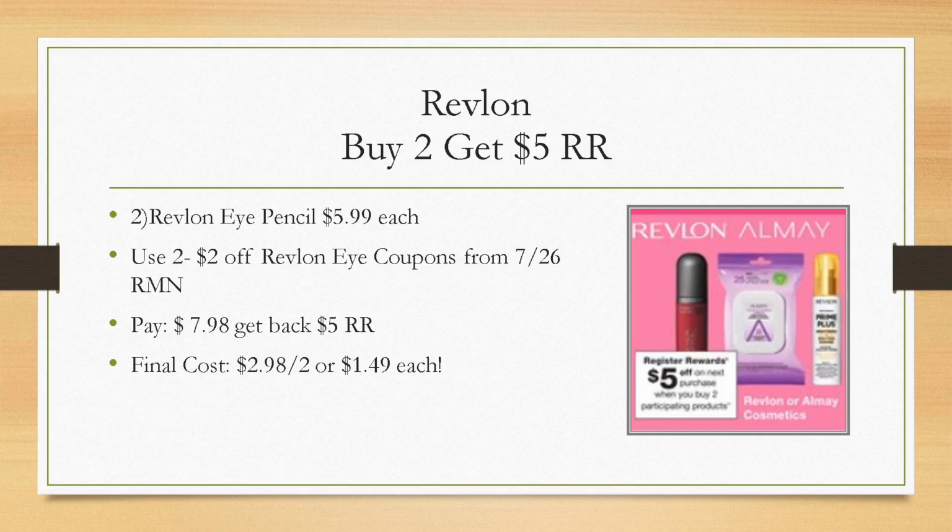Either ask them to price match, or of course you can just adjust your pricing. It doesn't show me what the price is in store, so it made that one a little difficult. But the Revlon eye pencils is showing $5.99 online. You can use 2 of the Revlon eye coupons. I believe it's a limit of 2. You'll pay $7.98, get back a $5 register reward, making it $2.98 for both or $1.49 each.